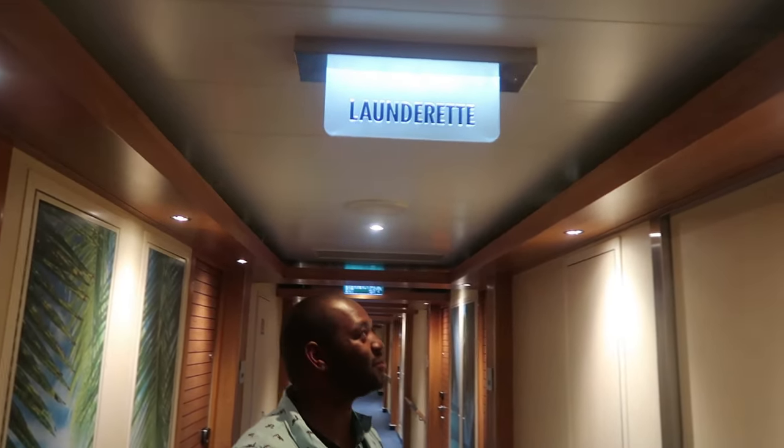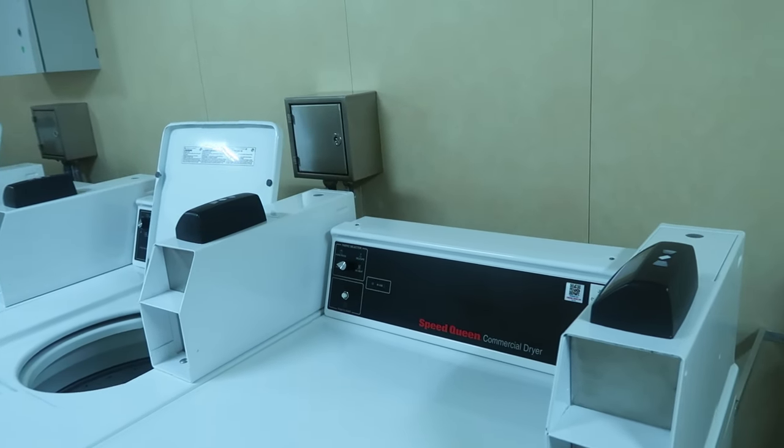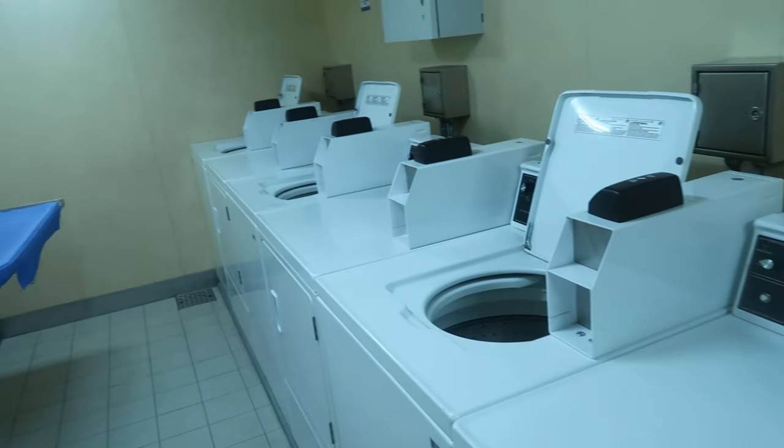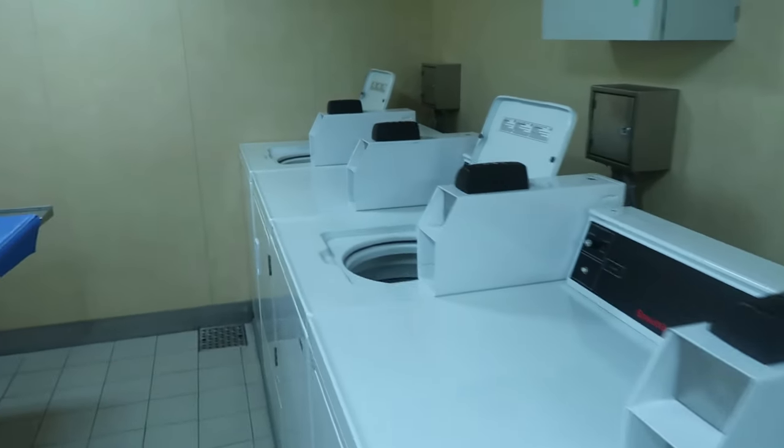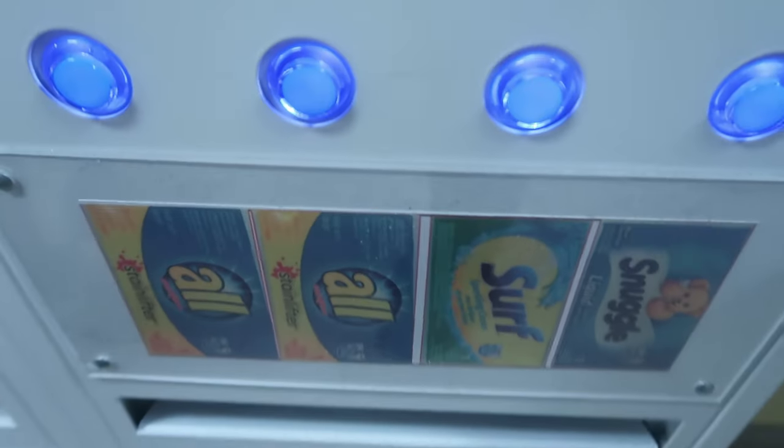Alright, so we found the laundrette on deck one. It's right under Will, the laundryman. So here's the laundrette. We're going to go in here. You come in and you've got a couple sinks, so you could do some hand washing here and then wash your hands. And then you've got some soap. And then you have three sets of washers and dryers. It is $3.50 for each thing, so $3.50 for a wash and $3.50 for a dry. And then here are the soaps that they have.